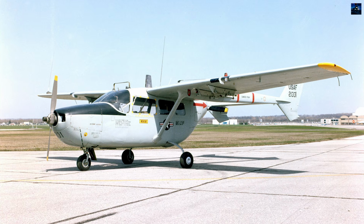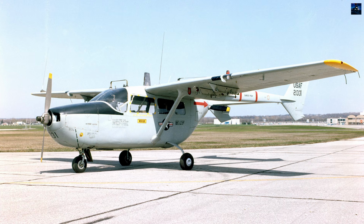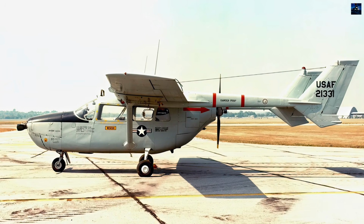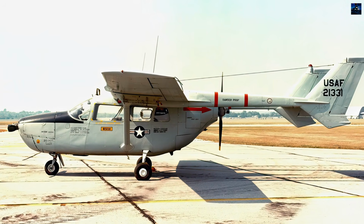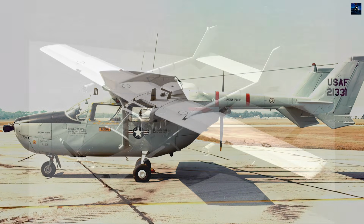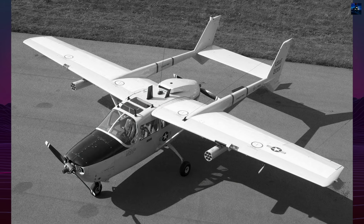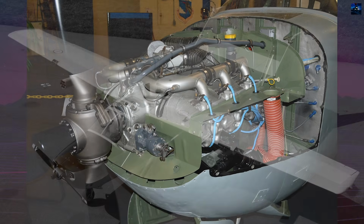The Cessna O-2 Skymaster, nicknamed Oscar Deuce and sometimes the Duck, represents a successful adaptation of civilian aviation technology for military purposes. In 1966, the United States Air Force commissioned Cessna to develop a military variant of the Model 337 Super Skymaster to supplement and eventually replace the aging O-1 Bird Dog in forward air control operations.